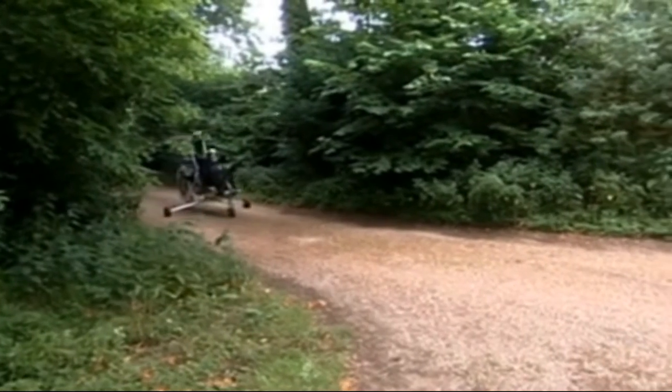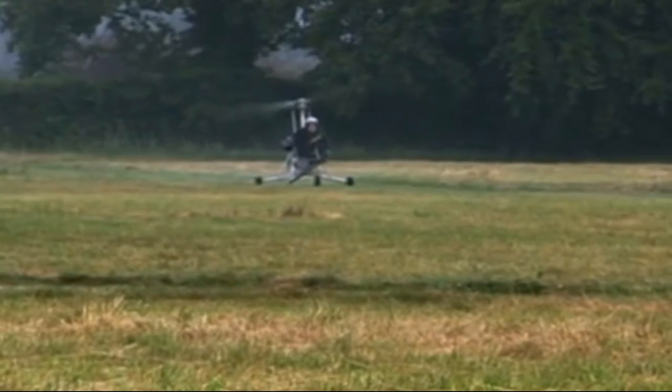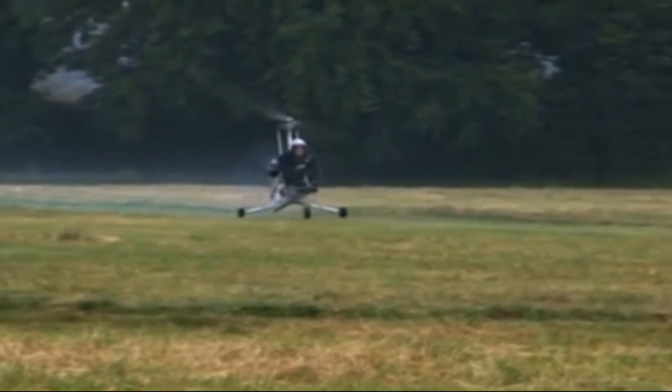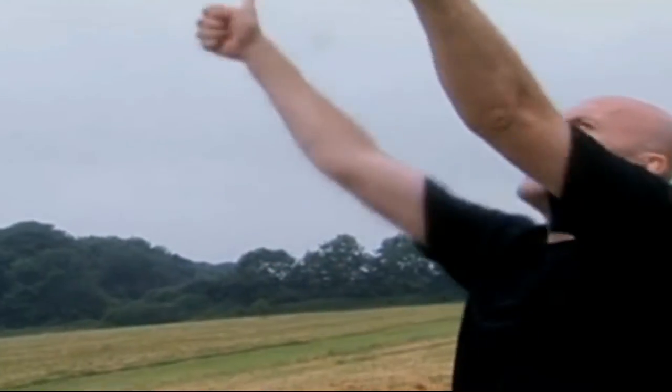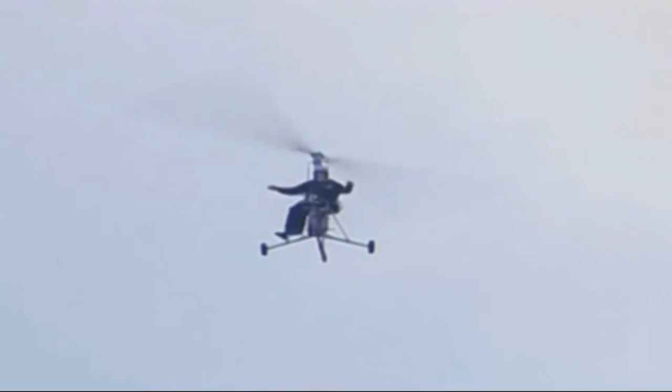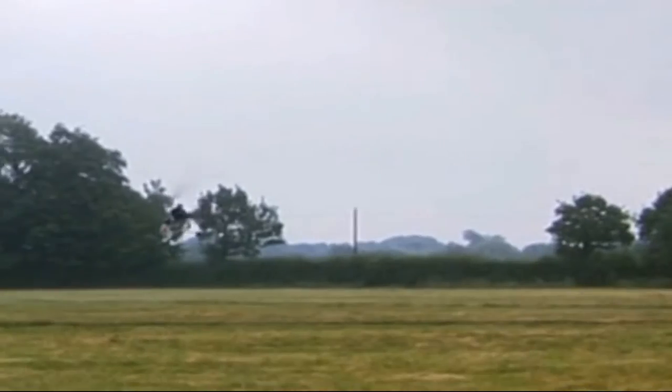Actually, what this passenger was thinking was, I'll bet you 50 quid this thing can't really fly. So Ken set out to prove me wrong. He was off the ground in about 20 foot, he's buzzed around like a teenager, he's unbelievable.